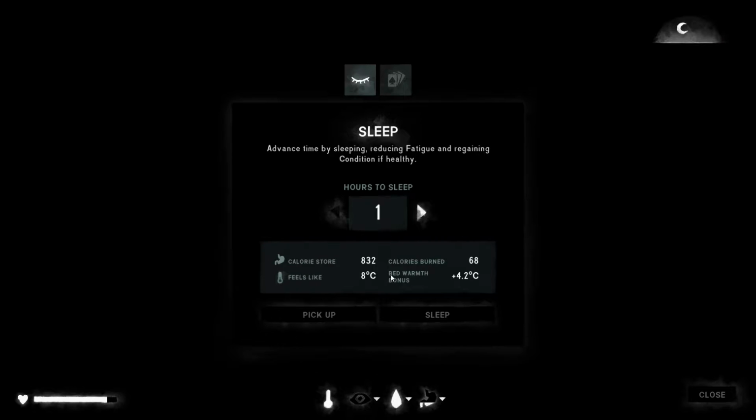All right. Feels like 8C, and we're going to get +4 bonus. That's pretty good. That's pretty good. Let's try to sleep until we're fully rested. Let's do it. Hopefully the temperature stays nice and warm back here.